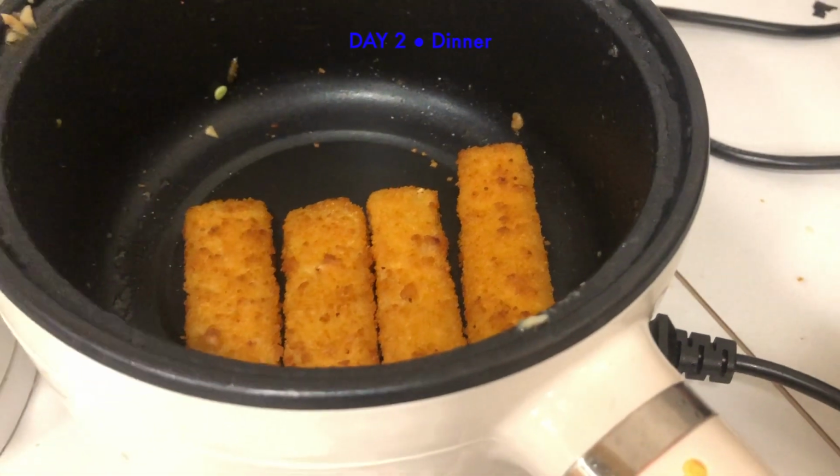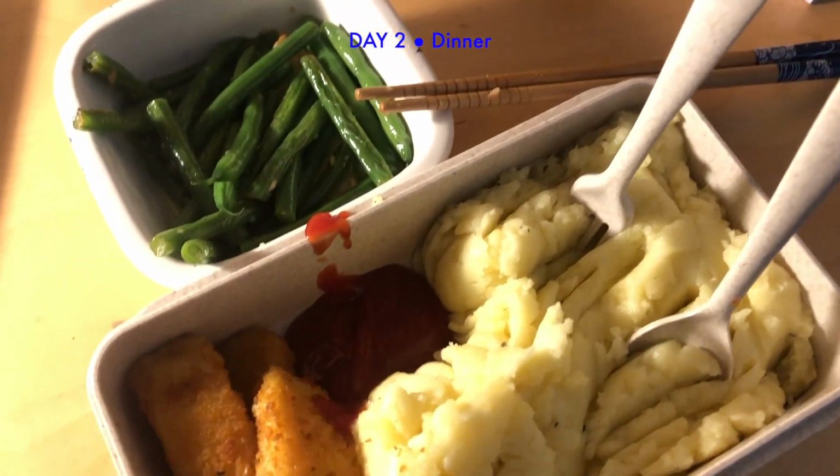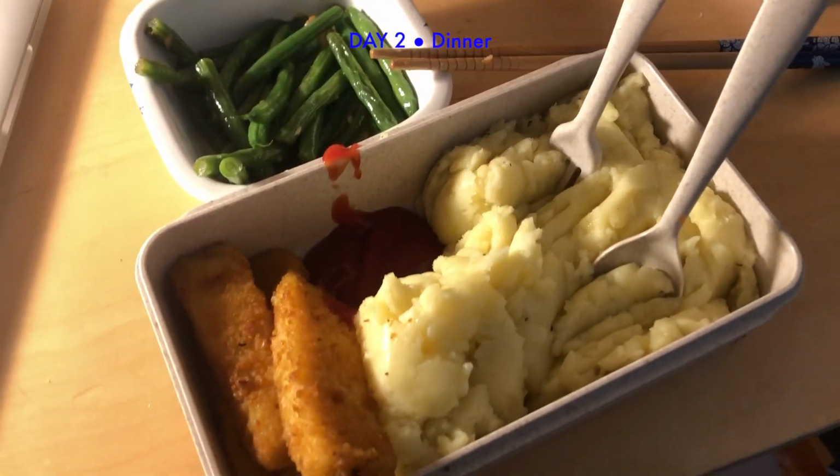For dinner, I just grilled some fish fingers and made mash for the first time. My flatmate actually taught me how to make it, which turned out pretty good. Just watch my meals turn progressively British throughout my time here.